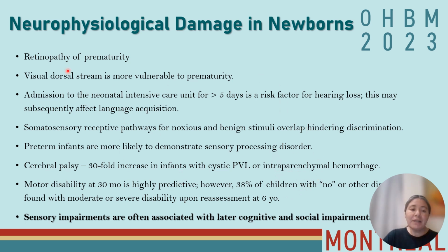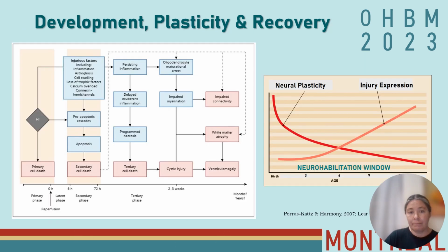And well, the biggest problem of all these sensory motor neurophysiological problems is that sensory impairments are often associated with later cognitive and social impairments, meaning that, for example, problems later like ADHD or cognitive problems or mood disorders have been related, or may be related, to these sensory and motor impairments found earlier in life.